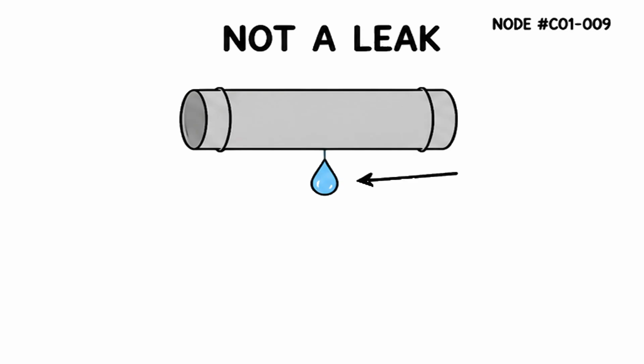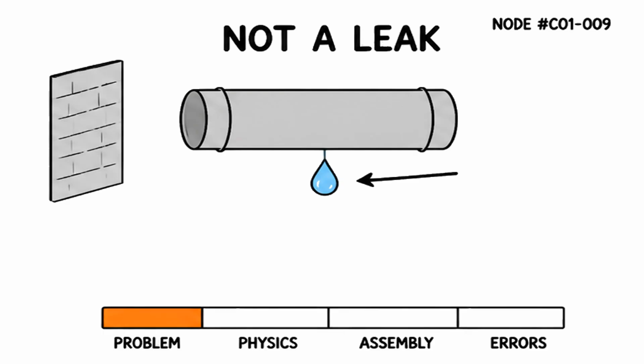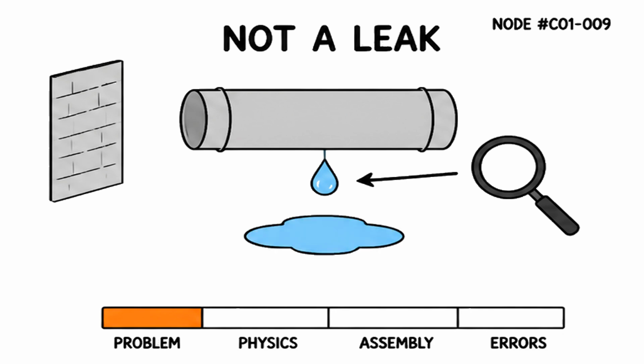Water is dripping from this pipe in a basement. But here is the twist. The pipe is not leaking. There is not a single hole in it. The water is not coming from inside the pipe at all. So where is it coming from?